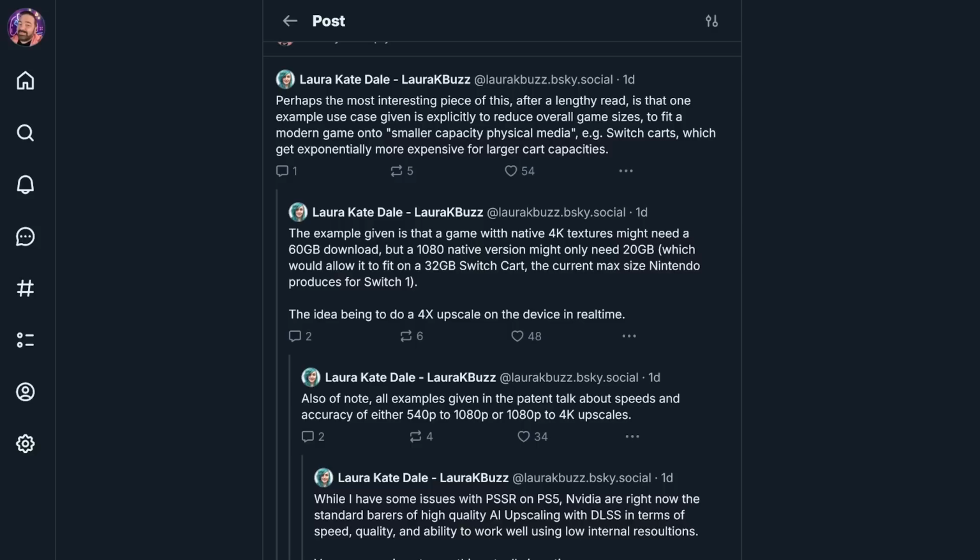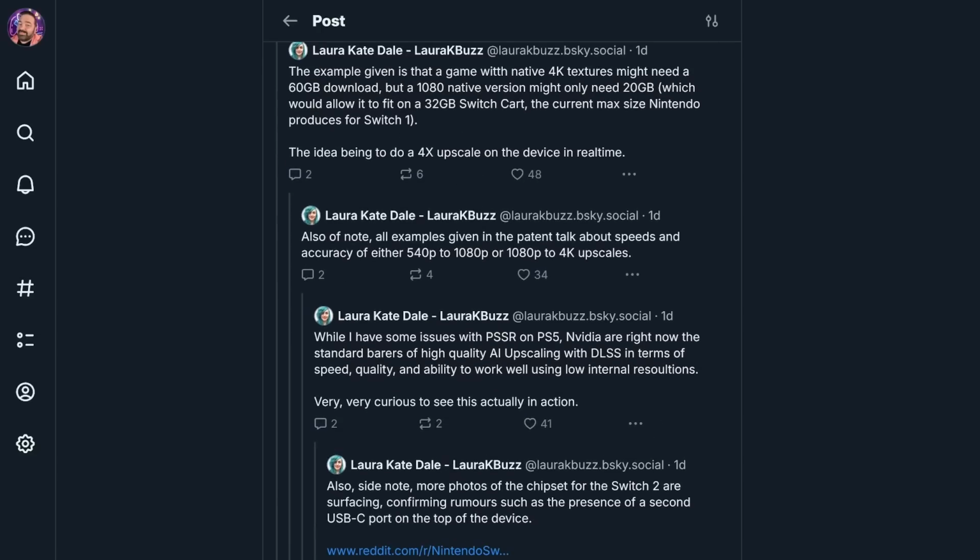The idea is to be able to do 4 times the upscale on the device in real time. Also of note, all examples given in the patent talk about speeds and accuracy of either 540p upscaled to 1080p or 1080p upscaled to 4K. While I have some issues with PlayStation PSSR on PS5, NVIDIA right now are the standard bearers for high quality AI upscaling with DLSS in terms of speed, quality, and ability to work well using low internal resolution."